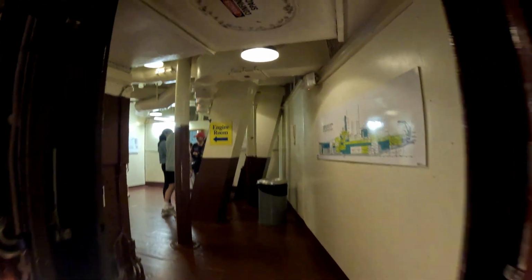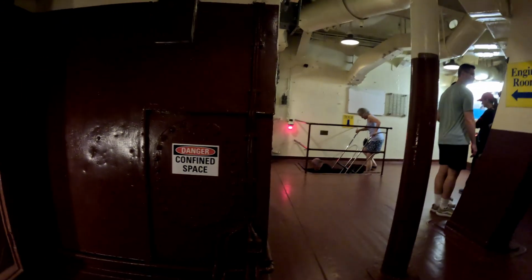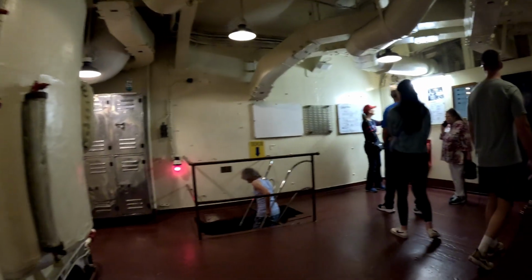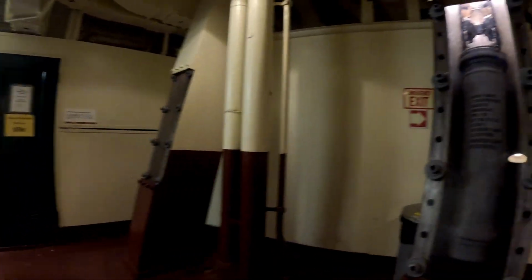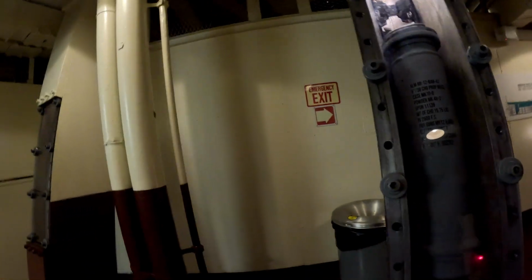And when these doors would close, they're watertight. So when these doors would close, and they say that the ship got hit, you could be stuck in a room that was flooding and couldn't get out and drown because they'd saved the ship. That's how they send the stuff up to the turrets.